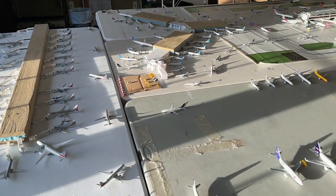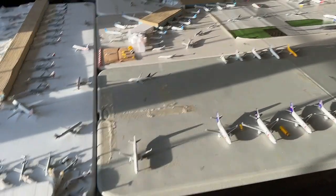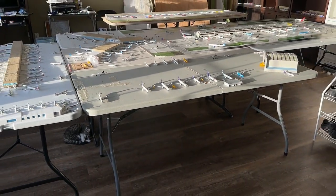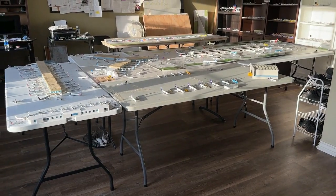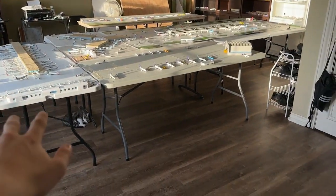But Great Plains looking really nice. I hope by next update to get 1 or 2 more fold-up tables because let me zoom way out for you guys. Ignore the cat. The cat's sleeping well and nicely there. I could do stuff over here in this corner. I could do stuff over here.